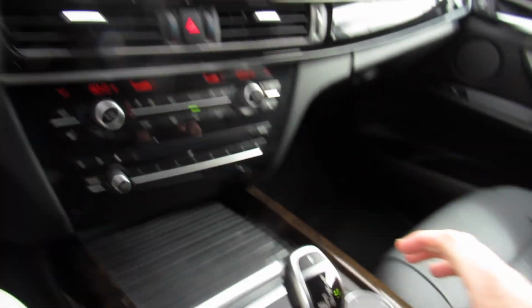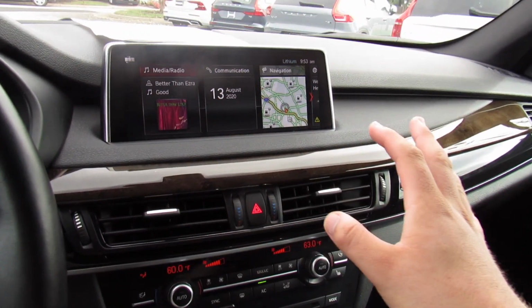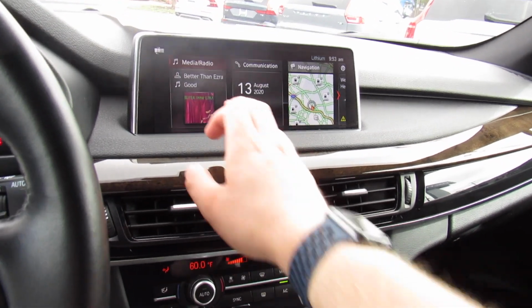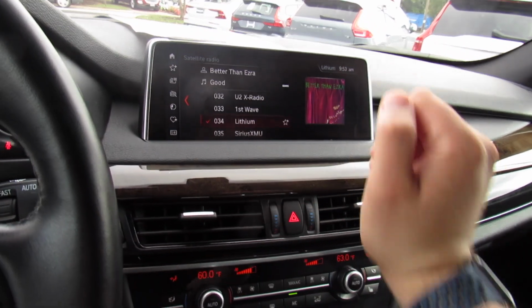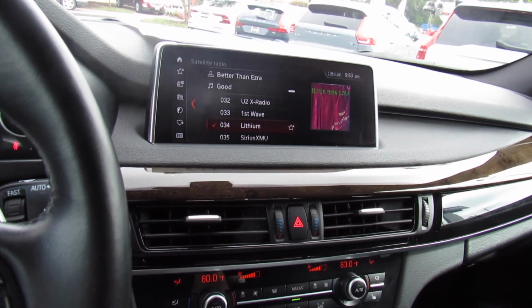And then you can see up top, this does have BMW's typical iDrive system, of course. Going back to the main screen, you can see this is the updated, newer version of iDrive as well. And I believe, yeah, this actually is a touchscreen. I think it's only a touchscreen when the vehicle is in park, but still an improvement over the older system.